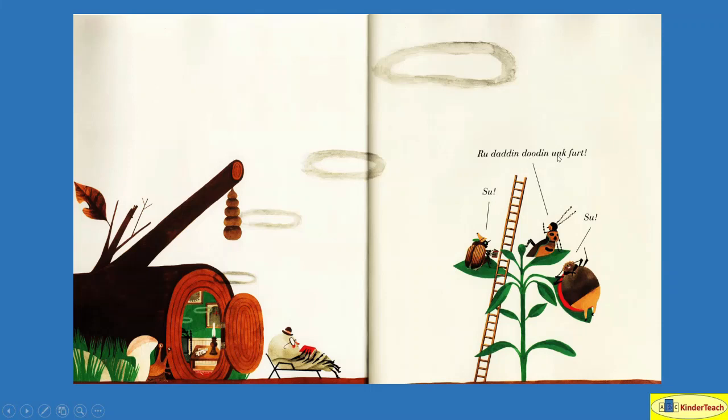Rudaden duden unk furt. Su. Well, we think su is yes. And they have this ladder now. And it looks like what they're needing to make is something like a furt. I don't know what that is. We may have to wait and see what this is.